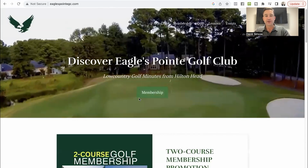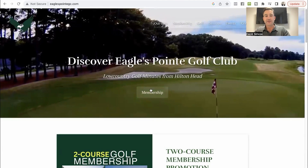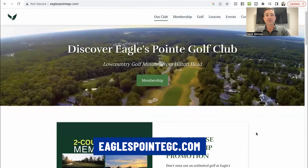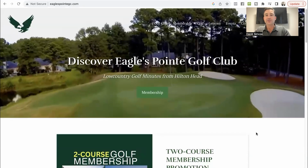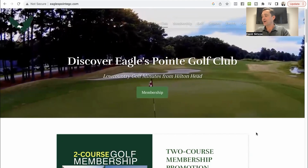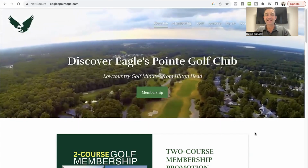I'm going to jump over here to the Eagles Point Golf Club, and like I said, it's just minutes from Hilton Head Island. If you want to go to this website and check it out and get a little bit more information, I believe they actually have a membership you can buy into, or of course you can pay per round. You are not required to live in the neighborhood. So that is our second community we're going to talk about today.